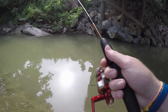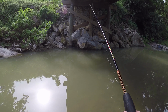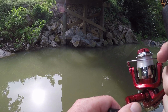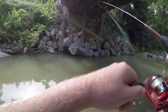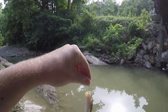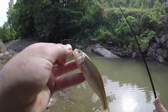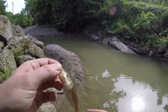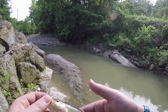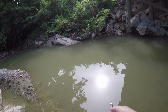Huh. Seriously, no bites. That one? Oh, that feels like a big, decent one. Yeah. Oh yeah, it's the biggest one I caught so far today. Look at that one, guys. That was decent, pretty big. I mean, look how long it is. It's fat. It's thick. Probably one of the biggest ones we have in here. Oh, creek chub. Alright, see you guys. Woo!